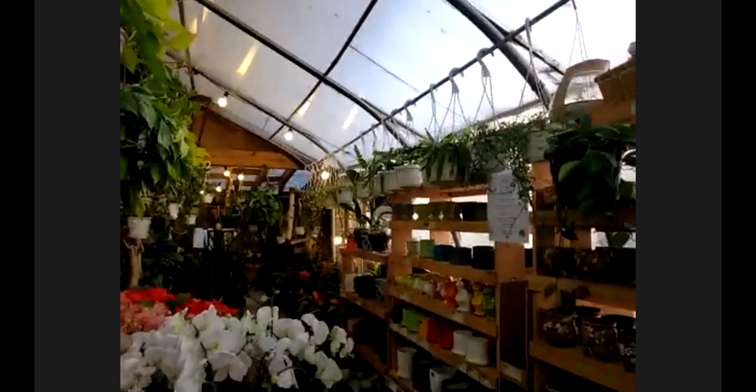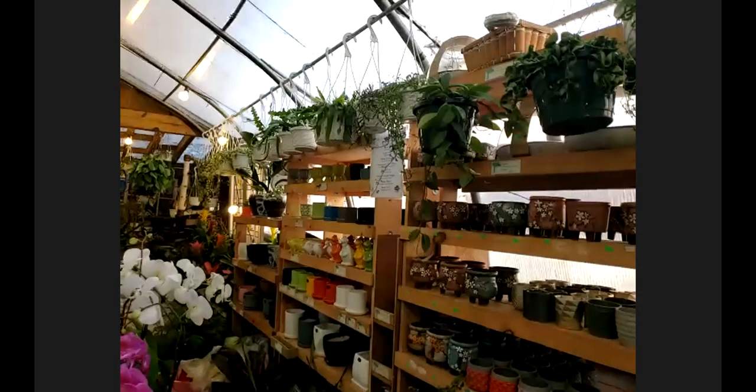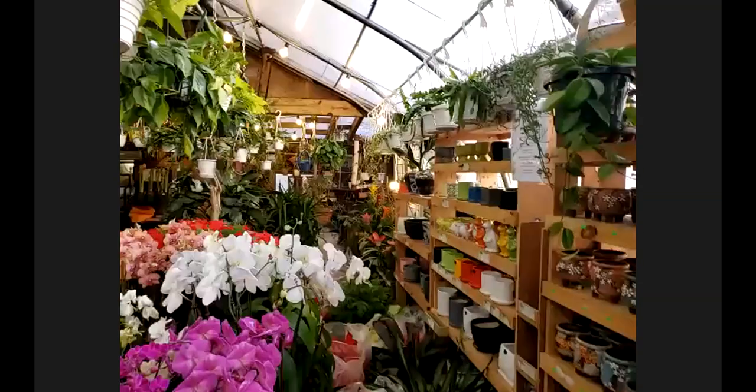I love the white poinsettias. I don't know that I've ever seen white poinsettias before. Are those less common than the red ones? Are they harder to get? You know, I have to say they're very popular.